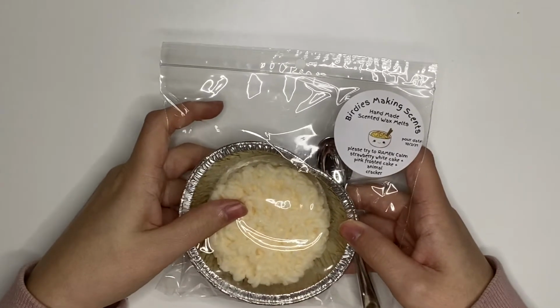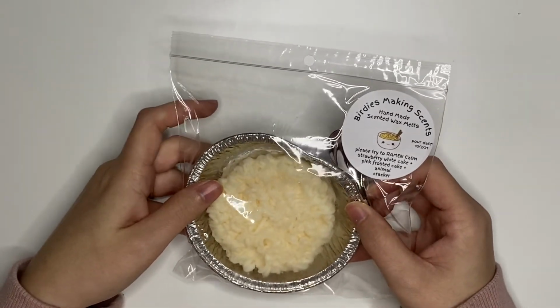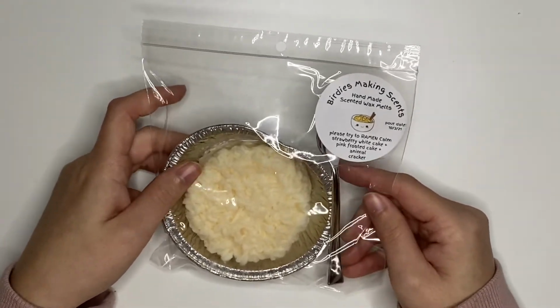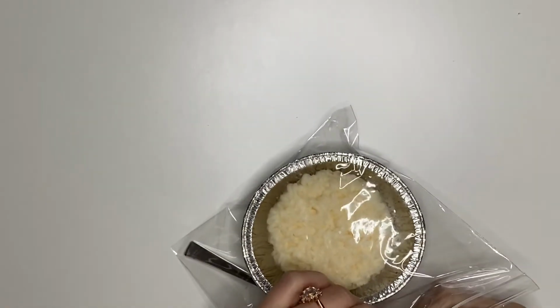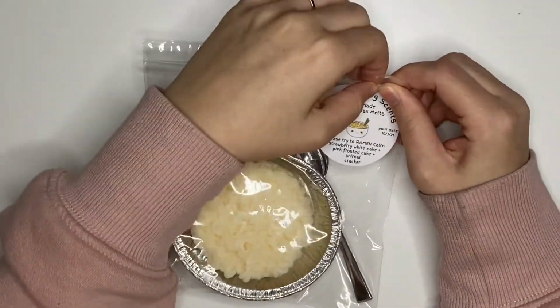Oh my god, this is a bowl of ramen noodles. And it's Please Try to Ramen Calm. That's funny. Strawberry white cake, pink frosty cake, and animal crackers. Bridget's strawberry white cake is something out of this world, so this is also out of this world. Not as good as Make Up Your Mind, but it is very good. And I love that. I'm glad I was able to get this. So can I get the other one?